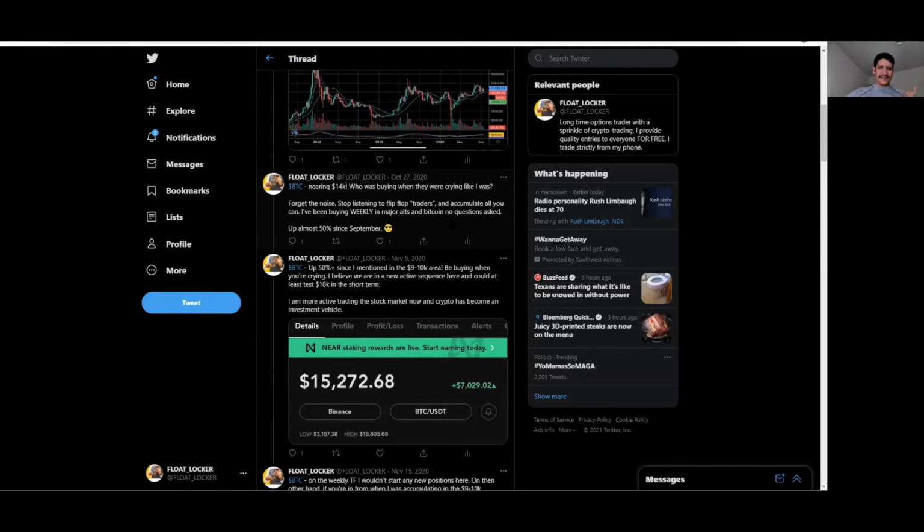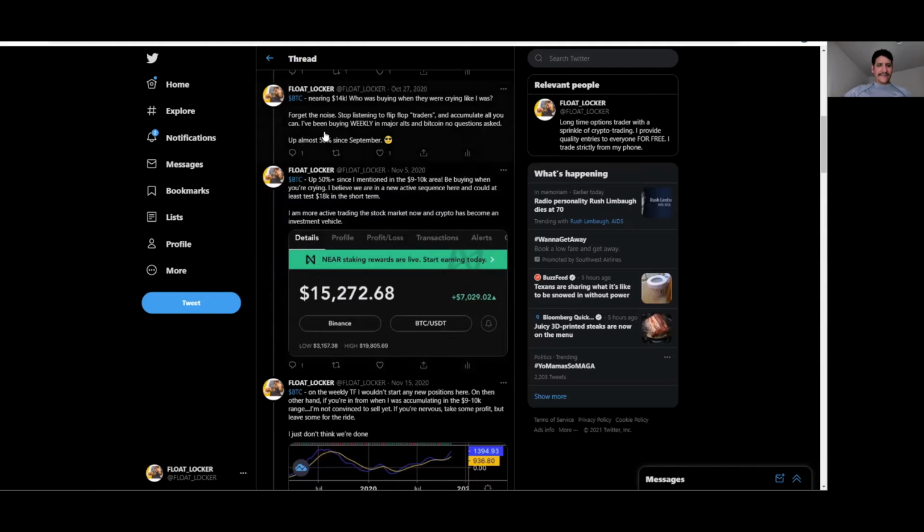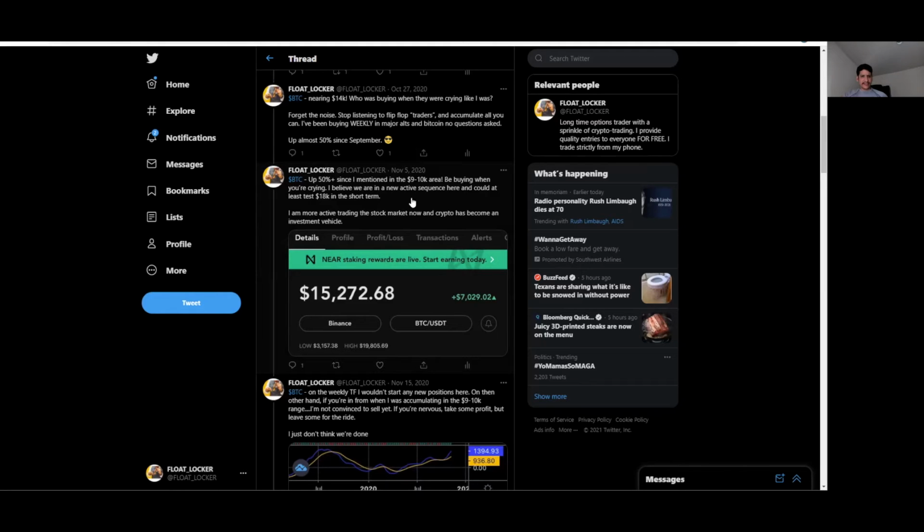Every week, I just kept to my plan, kept buying every week, no questions asked, right? So I just kept accumulating, already up 50% since September. Then on this tweet, November 5th, probably a week or couple weeks later, I said I believe we're in a new active sequence here, up 50% since 9-10K. And I thought at the time we could test 18,000 in the short term.